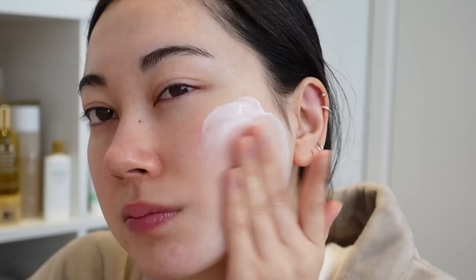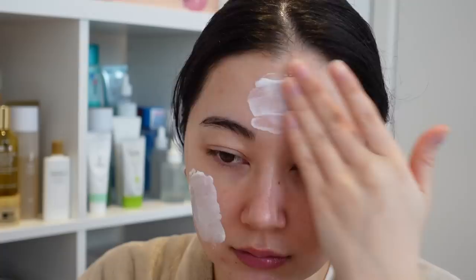It has that glowy finish, but surprisingly, it does dry down to quite a natural finish, really similar to the Beauty of Joseon. Its key ingredient is birch tree extract, which is said to help with moisture loss, and it definitely seems to be the main selling point of this one. I can definitely say that my skin does feel plump and moisturized all throughout the day.